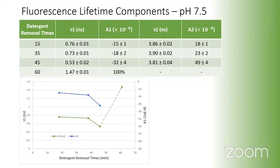Before 60 minutes of detergent removal, there are two lifetime components. The first component has negative amplitudes, as can be seen in this column, indicating that indeed a delay existed before fluorescence occurred. This was possibly caused by a Förster resonance energy transfer, or a FRET, as indicated by other TCSPC studies of protein conformation changes.